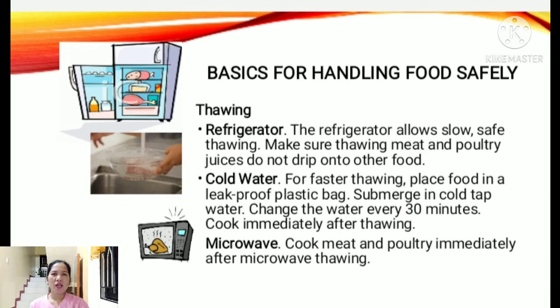Sabi nga ay, bakit wala nang lasa yung ating isda? Ano ba, wala na ang lasa ng isda? E kasi hinayaang nakababad lang sa tubig. So, nawala na yung, parang nawawala ng lasa yung pagkain. So, dapat naka-plastic wrap and then saka lamang isasubmerge sa tubig.